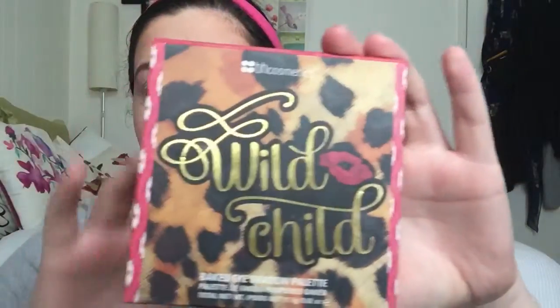I'm going to use a BH Cosmetics palette. This is the Wild Child one, and I'm taking this gold here on my finger because this is the way to get it pigmented. Don't worry when you see it, it's not going to turn out like that bold. This is really pretty, this bold, but not what I go for. Maybe one day if I ever go out to a nightclub or something, I will do this, but yeah.